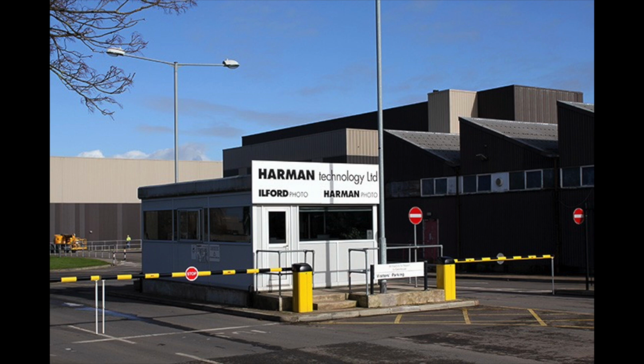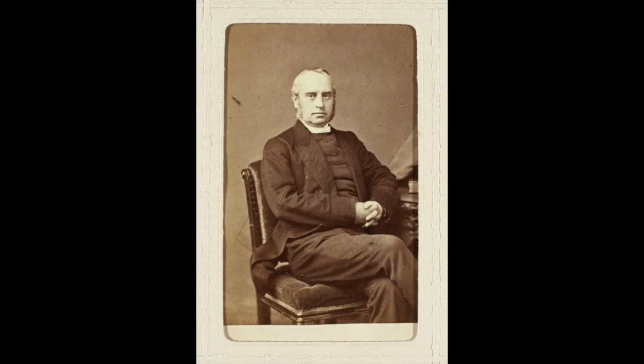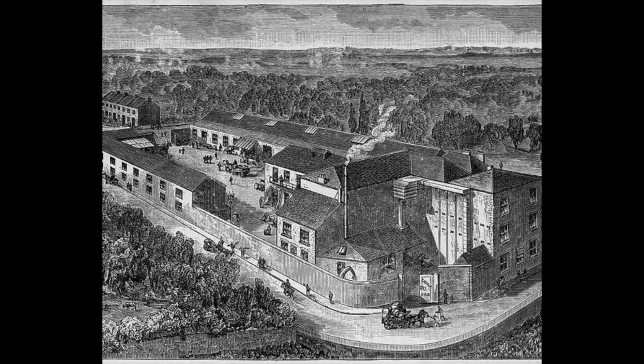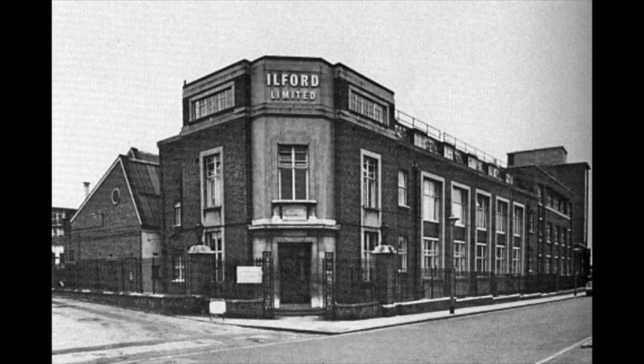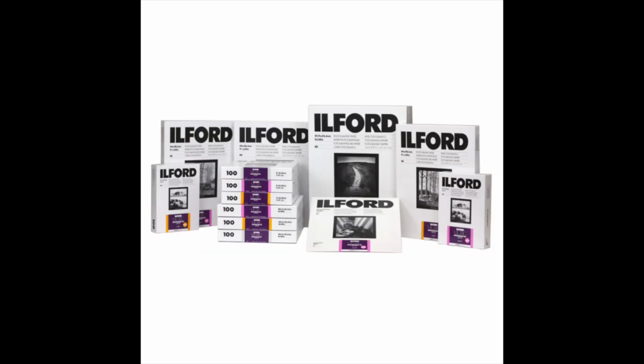Harman Photo is a trading name of Harman Technologies, which is one of the world's largest producers of photographic film. The company takes its name from Alfred Harman, who was the founder of the original Ilford company back in 1879. The company was founded as Britannia Works, and later renamed Ilford, Limited, as an ode to the town of Ilford, where it was originally based. Today, Harman Technologies manufactures Ilford Photo and Kentmere.